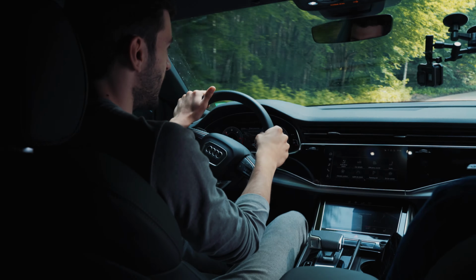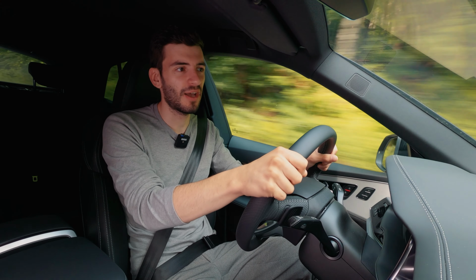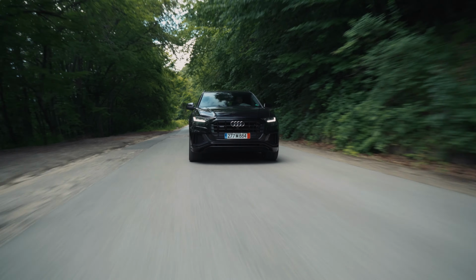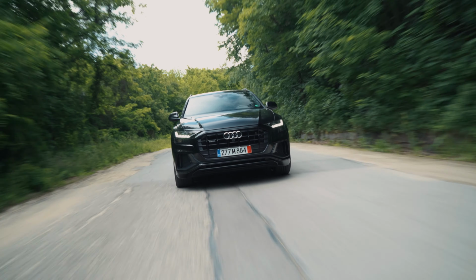We're in the sportiest settings of the car in 3rd gear, and let me push the throttle all the way down. 1, 2, 3. It takes the car about 3 seconds to wake up and actually start moving, which is very bad if you want to drive sporty or if you want to do a fast maneuver. Now, if you choose the petrol engine, it gets a mild hybrid system which is supposed to eliminate this lag, but we would still advise you to go for the S and the RS models of the car.